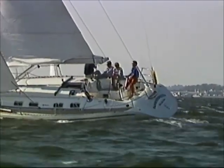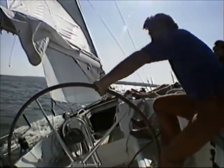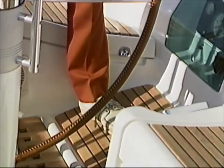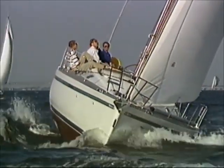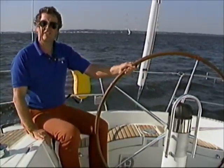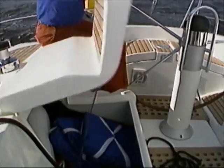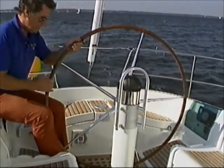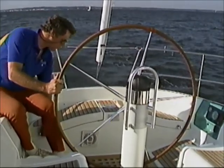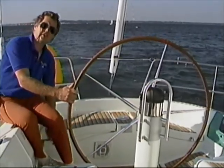The cockpit is T-shaped with a 48-inch wheel, and even with that size wheel, it's very easy for the helmsman to step around it. The cockpit sole is sloped up on both sides, so that when the boat is heeled, it's very easy to stand. There's plenty of storage space in the cockpit. Large lockers, port and starboard. And under the helmsman's seat, there's more storage space all the way down to the hull on either side.